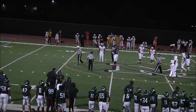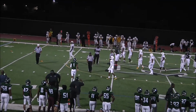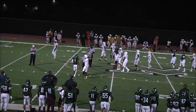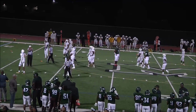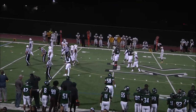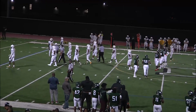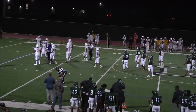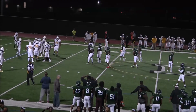Well, nevertheless, Owings Mills will have the ball one more snap because he didn't get the first down. Hold against Owings Mills. That plays the consequence. Both of them are on the Eagles. It'll be a 4th and 26. 4th and 24 coming up. We declined the first holding call for the second holding call.